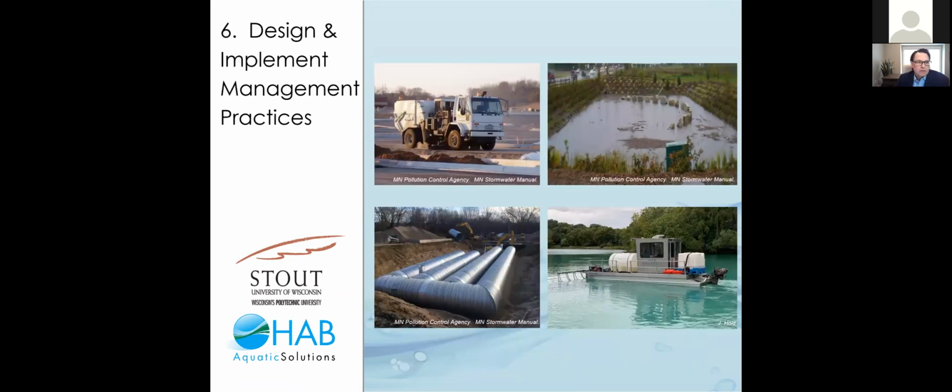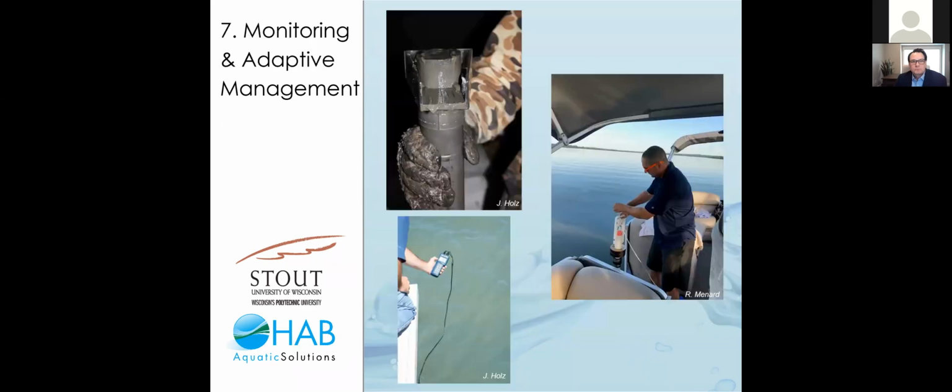Finally, step 6, we get to do something. This is where you get to execute your plan, finish the design, and implement the management practices. And then the monitoring. I think I already talked about the importance of this. It allows you to adapt.